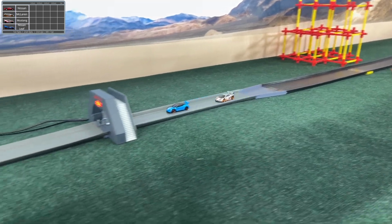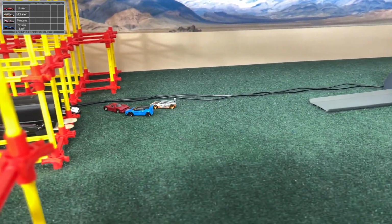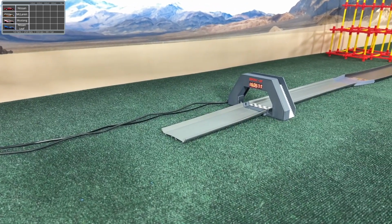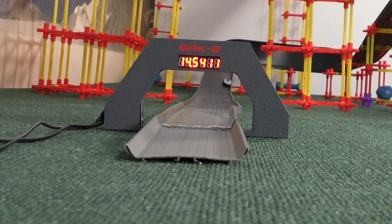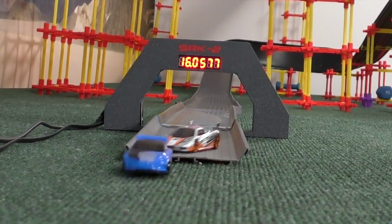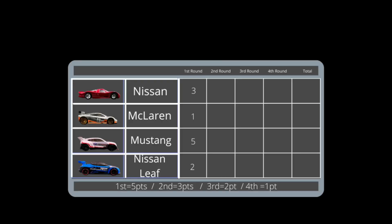And here come the other racers, with the McLaren finishing in 4th. But it was very close. It's still very possible for them to make something happen in the last 3 races of this particular leg. 16.05, not the greatest time we've seen, but they're just getting started. They might be able to warm up and do something better after that.